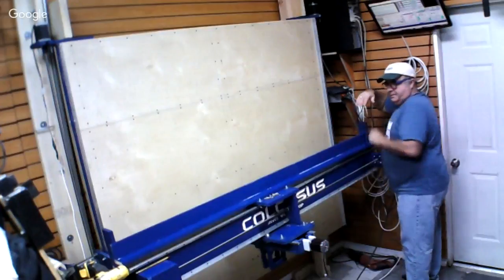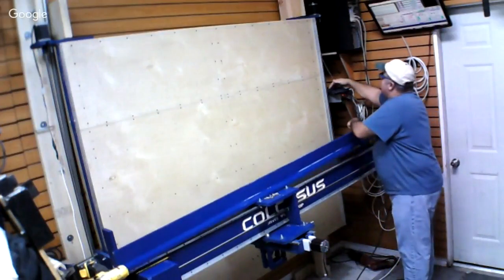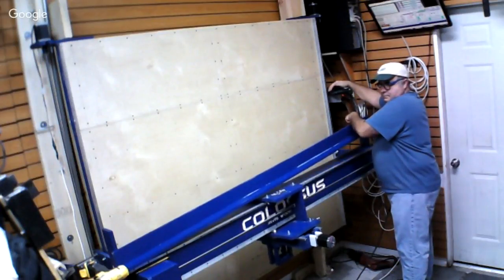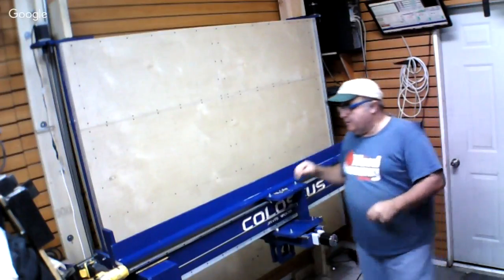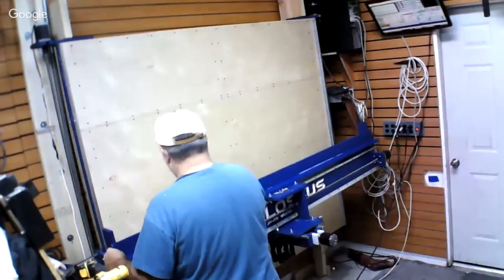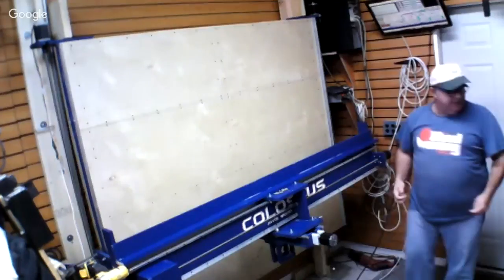That in the center. A little better? No, that's not center. That's the center. All right, so, equidistant from the edges.